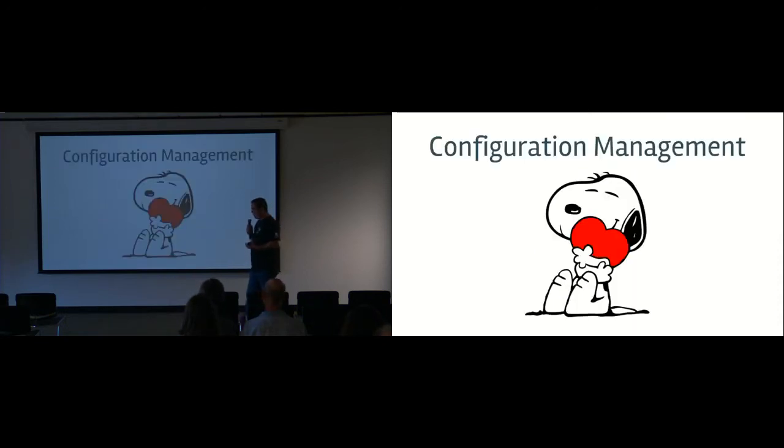So Chef, configuration management, this is where we were born. This is where Chef was born. This is the thing that we love, and we still love it today. Just because we've announced a new product doesn't take away any of our love for configuration management.